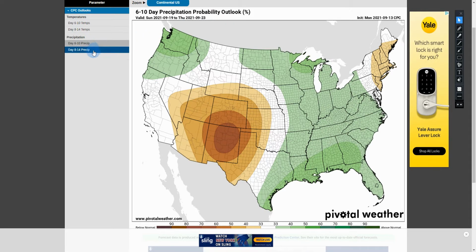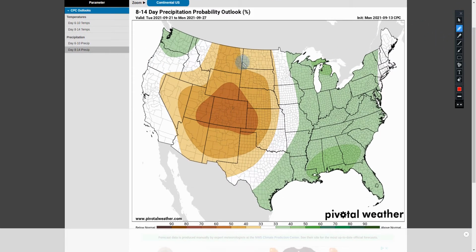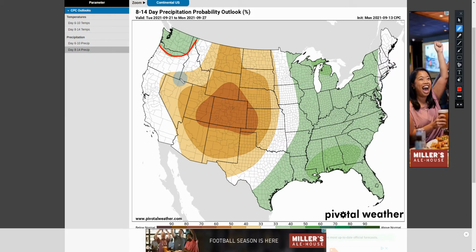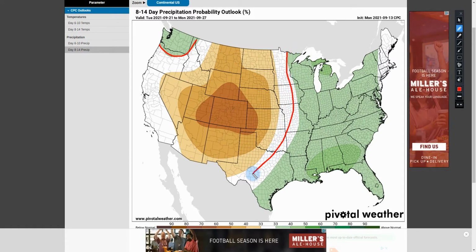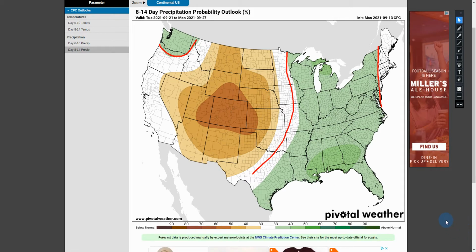And finally, the 8 to 14 day precipitation. You still have a little bit above average precipitation in the northwest, northern Oregon, and all of Washington. You do have this strip of above average precipitation all the way from New York all the way down to southern Texas. But all of Colorado has a big chance of seeing below average precipitation that won't help the wildfires out there, and all the way into northern parts of California out here.